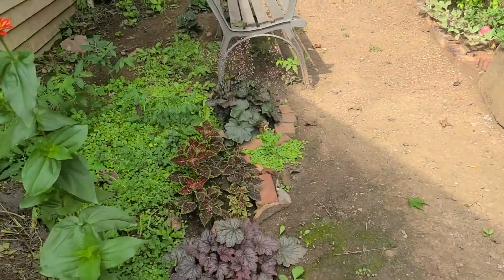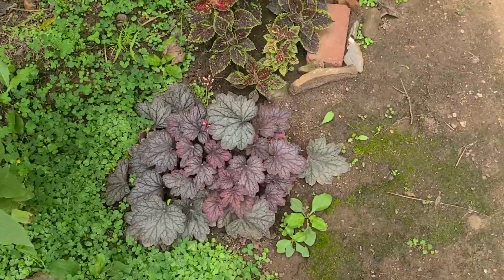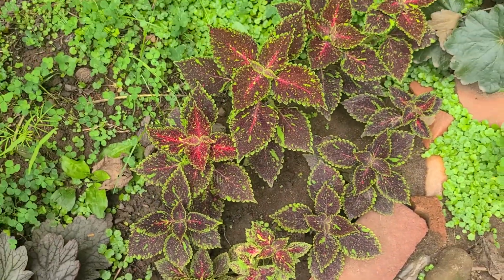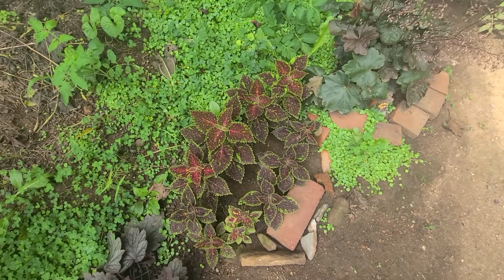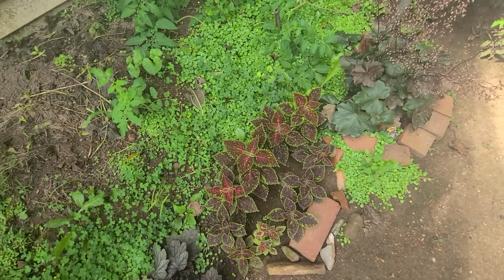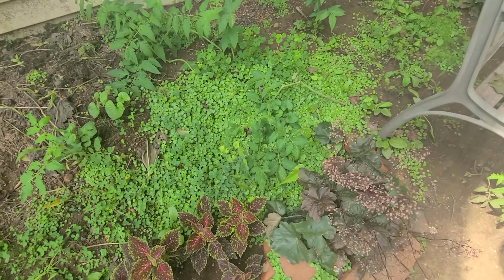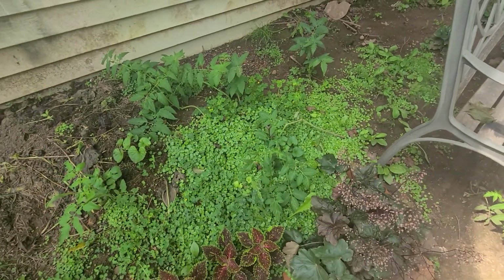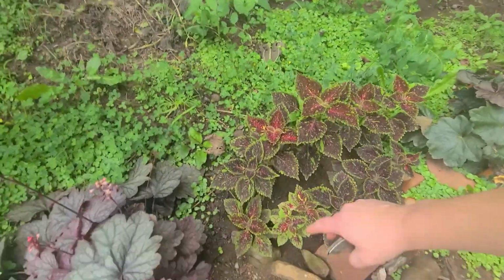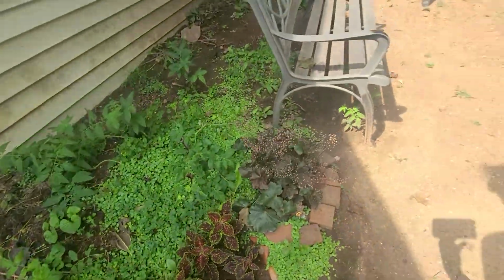Okay, let's go to this part over here. So you can see the zinnias, the heuchera. Coleus is doing really well. It's actually doing a lot better than I thought it would. It was my first time ever, because when I first started getting into plants, I thought that Coleus was strictly a house plant. Because that's all I had ever seen it as, and, you know, I didn't know. But down here in the south, it is hot enough, and the temperatures, the conditions are good enough to where they do grow outside in the shade. They're shade plants, and they are beautiful. They've gotten, like, way bigger.